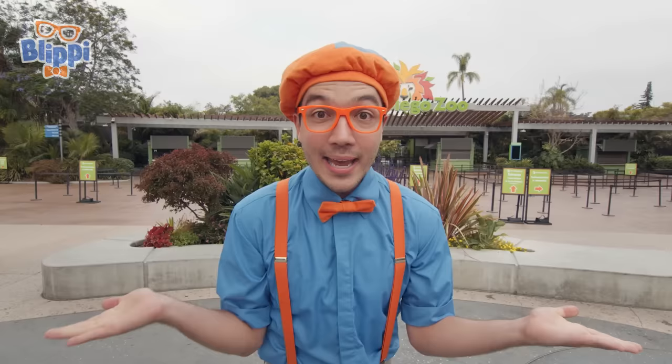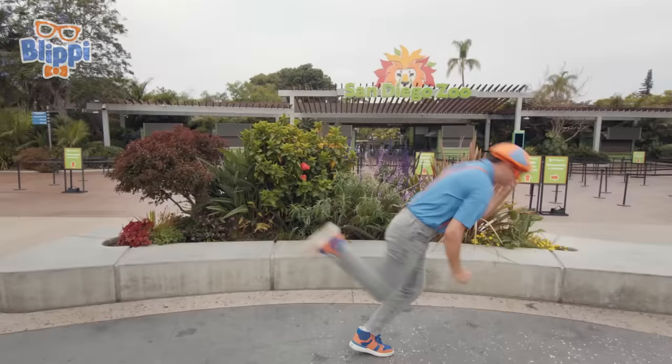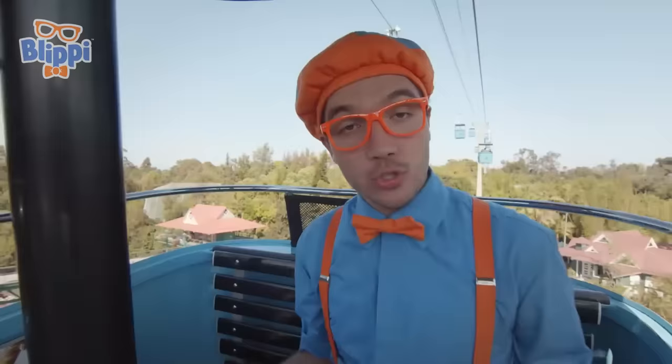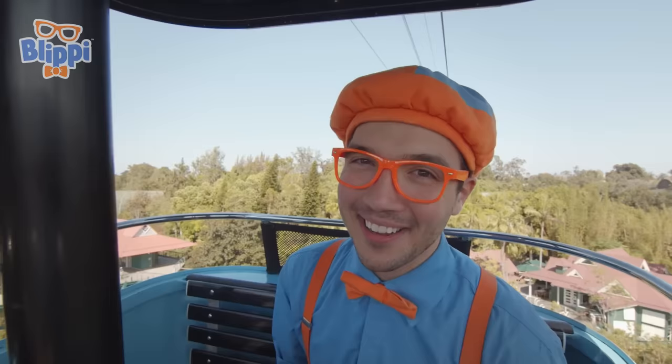Whoa, I am so excited because we're going up in the sky on the sky fari. Whoa! Hello down there. We're so high up in the air. Whoa! Do you have a favorite animal? I like that animal too.